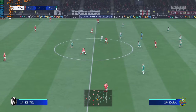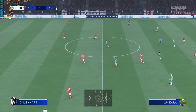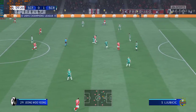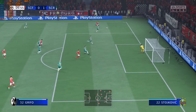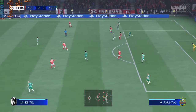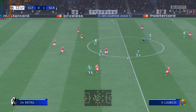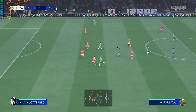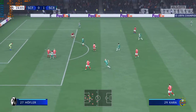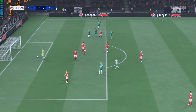Nicolas Höfner. Lienhardt. Fluency of movement. Ljubicic, Puntas, now a decent position, there it is, two to the good now, and that gives them a buffer.